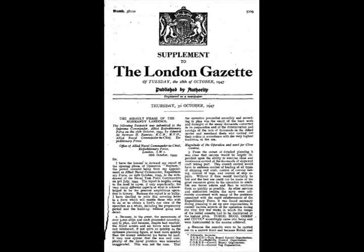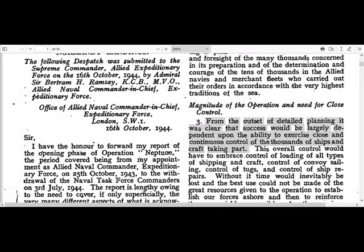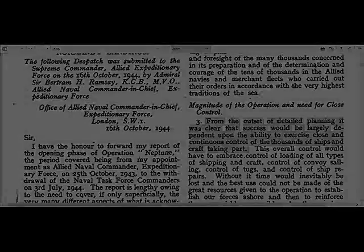Highlighted in the report made by the Commander-in-Chief for Operation Neptune, Admiral Ramsay, he found it necessary to set up new organisations during the vital first few weeks, in which the tempo of the initial assaults had to be maintained at the highest pitch. According to Admiral Ramsay, from the outset of detailed planning it was clear that success would be largely dependent upon the ability to exercise close and continuous control of the thousands of ships and craft taking part. So it was that Bucco, the US headquarters for Operation Overlord, was set up in a wing of Southampton Town Hall called the Civic Centre.